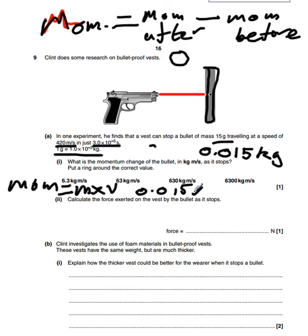0.015 times that by our velocity, 420 meters per second. And that gives us an answer of 6.3, and units kilograms meters per second there. And so the answer that we need to give, what we actually need to do, is put a ring around this one. And then, if you've done that, then you get a mark there.